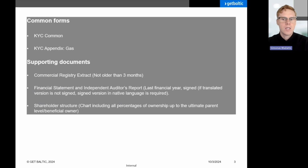If the official state register website lists a digital or an online version of the extract, it has to be downloaded and submitted as a PDF file. Please note that all company information details in all documents must be entered exactly as they are declared in the commercial registry extract.